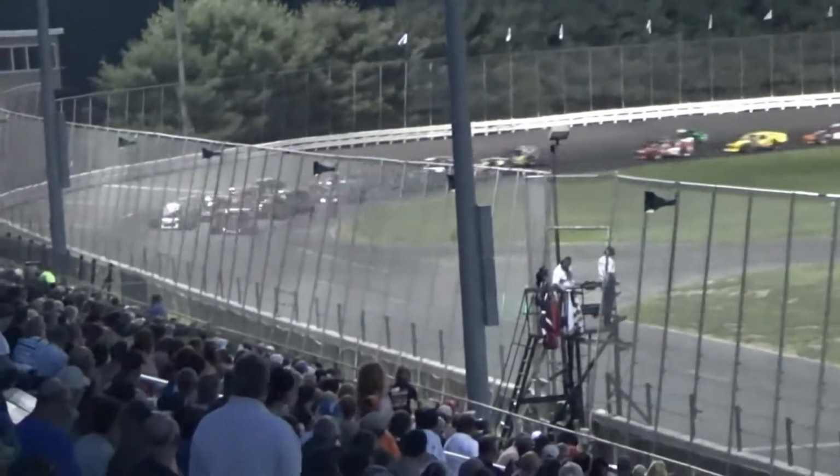The jump by Mike Christopher Jr. as he moves his way back into the lead. Oh, Owen has an opening, trying to take second away from Avery. Look at Todd Owen. Sparks will fly. Todd Owen up to the runner-up spot. Here comes Owen underneath Mike Christopher. At the line, Todd Owen, the Cooker Construction car, is cooking at the front of this field, with Mike Christopher trying to stay with him.